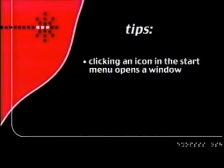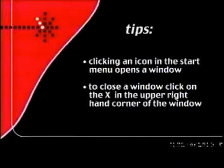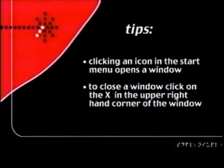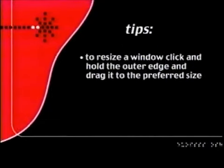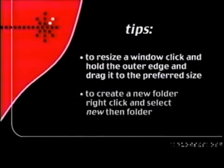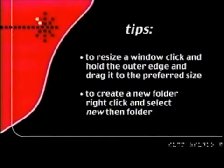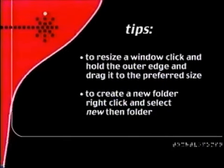Clicking an icon in your Start menu opens a window. To close the window, you quickly click on the X in the upper right-hand corner of the window. To resize a window, you click and hold on the outer edge and drag it to your preferred size. Now to create a new folder, all you have to do is right-click in a folder and then select New Folder. Easy, fun, simple. Now, let's show you how to run some programs.